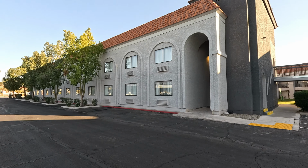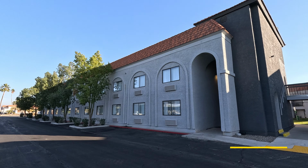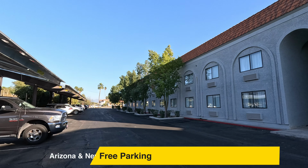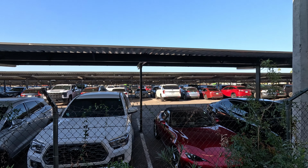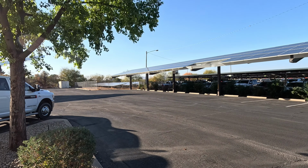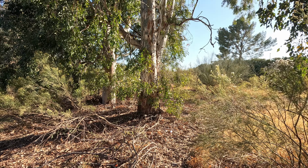There's ample parking at this hotel, and it's located right next door to the main accommodation blocks. Some of it is even undercover, which is handy, especially on cold frosty nights or during the baking heat of the summer. And just over the other side of the hotel is the airport's long-term car park on one side and bushland on the other.